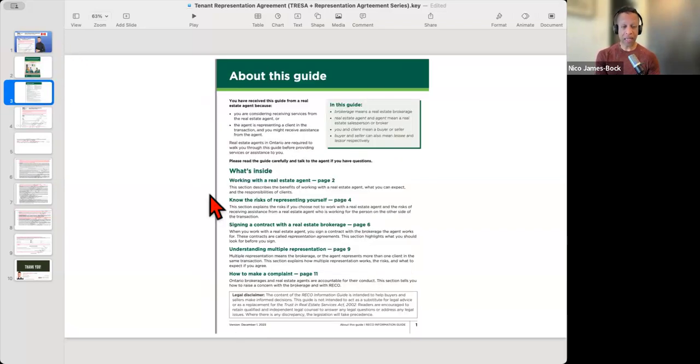The first part of the guide is working with a real estate agent, what that entails. The next section deals with the risks of representing yourself. Prior to TRESA, there was a category called customer. The distinction between a customer and a client is that the customer is not owed fiduciary duties by the real estate company. They are, however, owed service, transparency, and assistance. That category no longer exists.